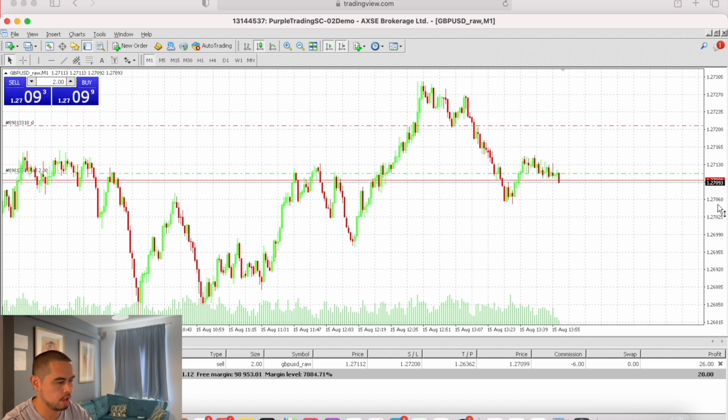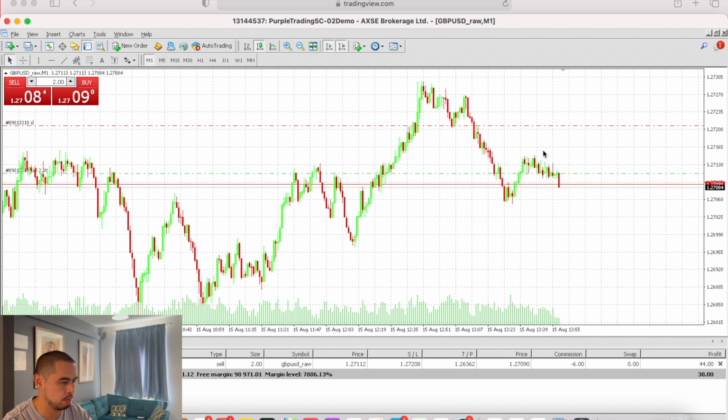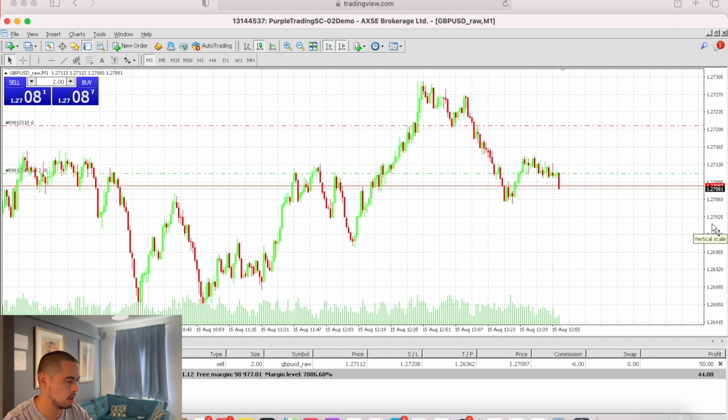So yeah, re-entries sometimes are difficult, man. Especially on a little consolidation pullback like this, you know. Of course we're scared that it's just going to pop up here. Hesitation is a killer sometimes.